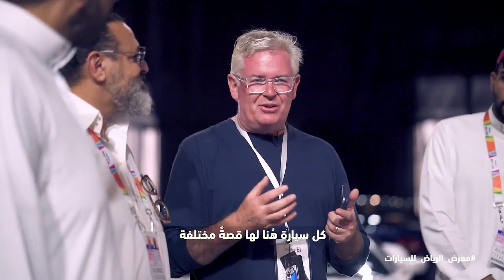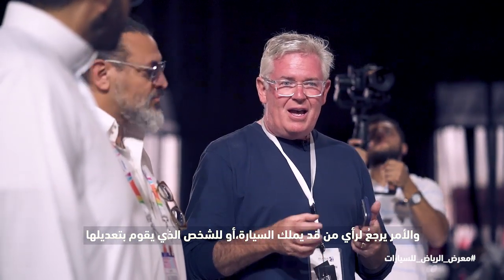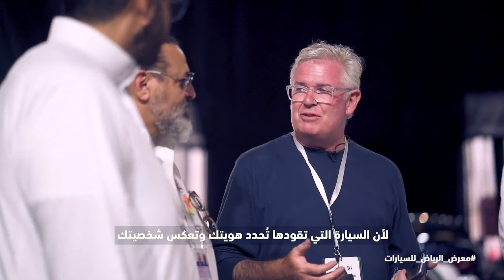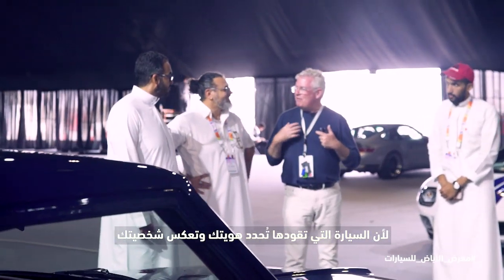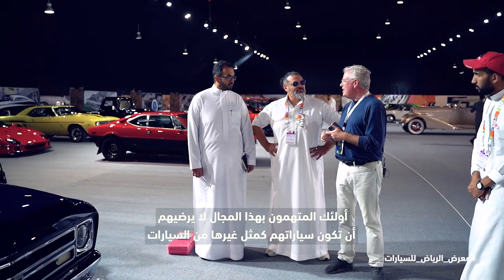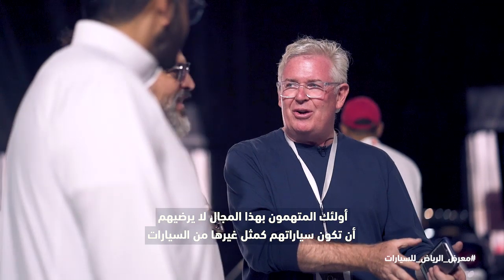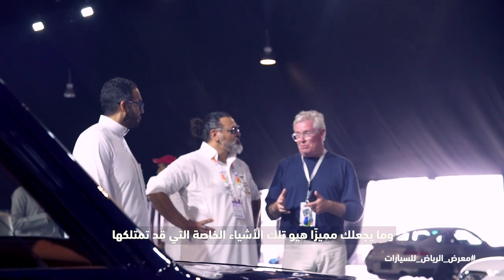Every car here tells a different story, and it really is about fitting a potential owner's or the builder's particular taste. Because of course, you are what you drive. What you drive is a reflection of your personality. People that are into this industry, they're not satisfied with owning a car that is exactly like their neighbor's car. Unique, I think, is the big... They want to be unique. And you become unique through products from the specialty equipment industry.